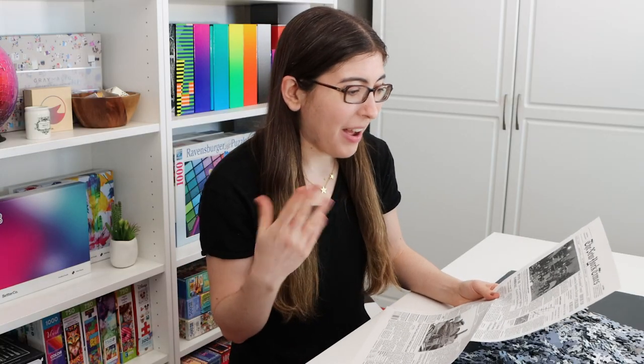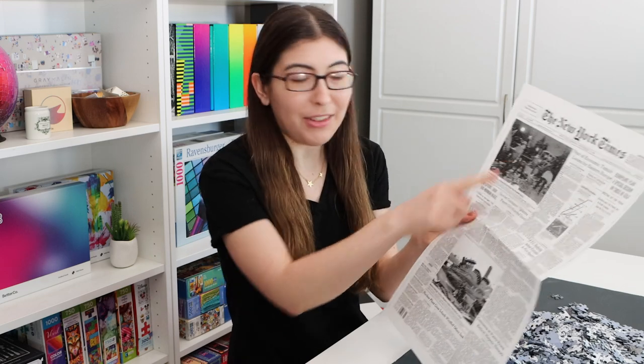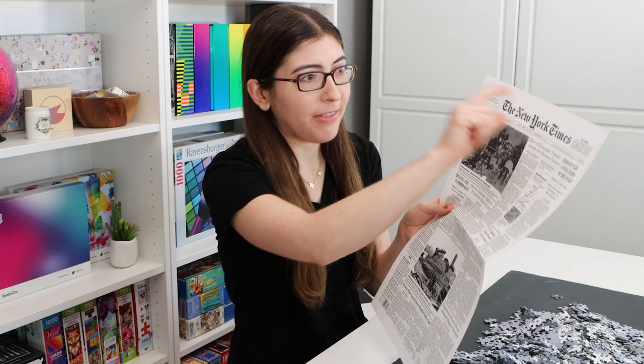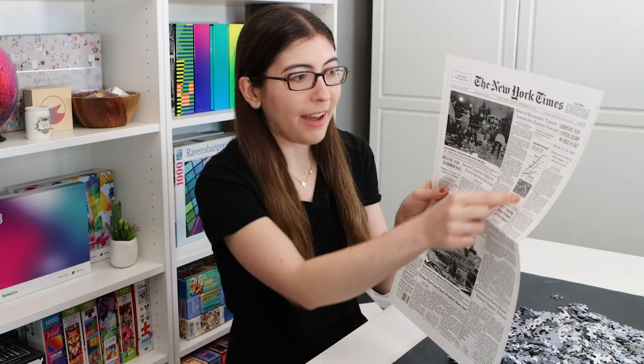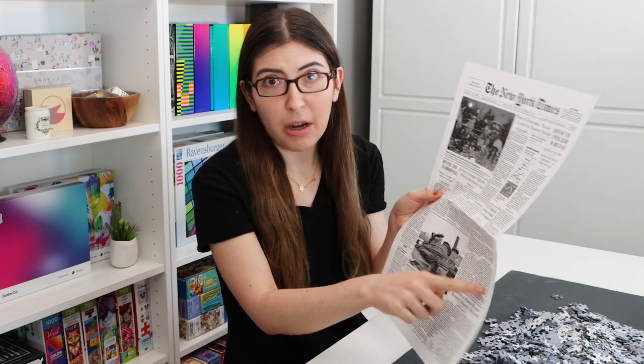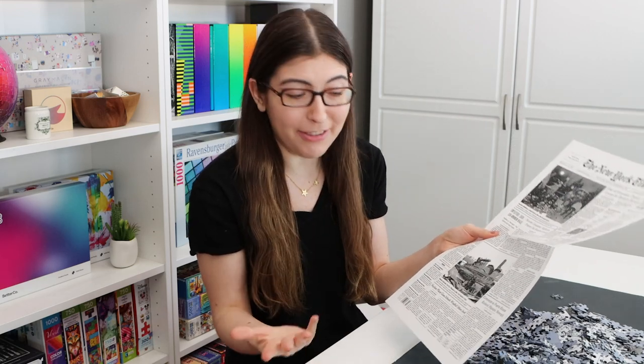So what is my strategy going into it? Obviously, I'm gonna pull out all of the images because those are the most distinct sections, as well as the New York Times logo, everything up here, these graphs, that should be pretty easy. Once I'm down to only the small article text, that's where it's probably gonna get fairly difficult.